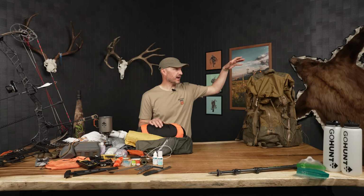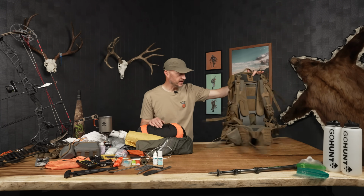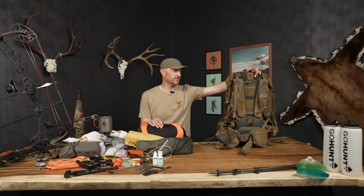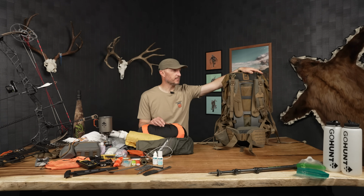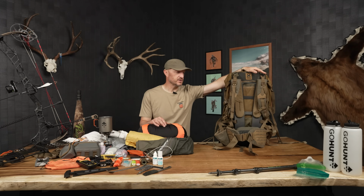Moving over to my pack, this is the Kifaru Absaroka bag and the Arc frame, carbon fiber frame from these guys. I've been using it now, I think, for about a full year. Packed out an elk last year in it with no issues. It was really nice. I've been getting a lot of questions recently about packs, and specifically in regards to Stone Glacier versus Kifaru. I've used both.